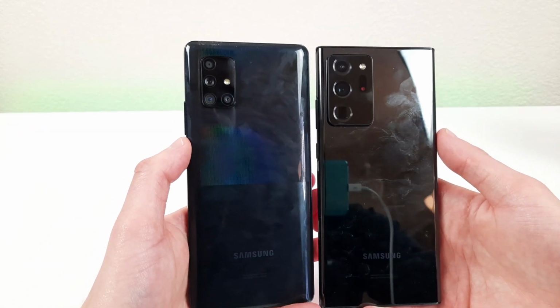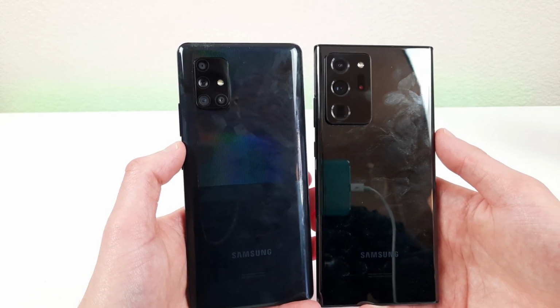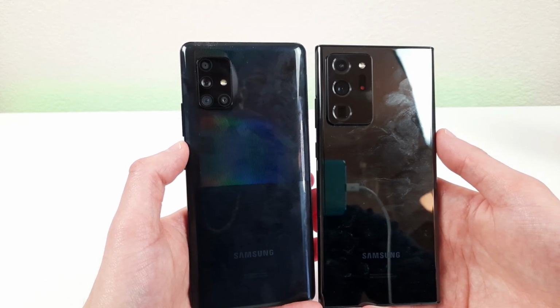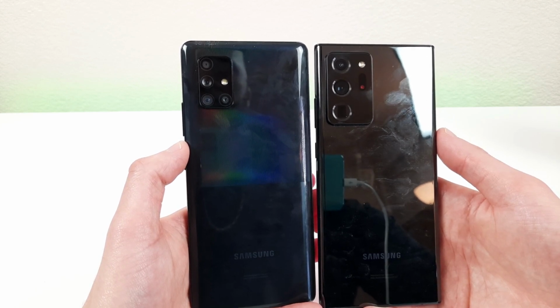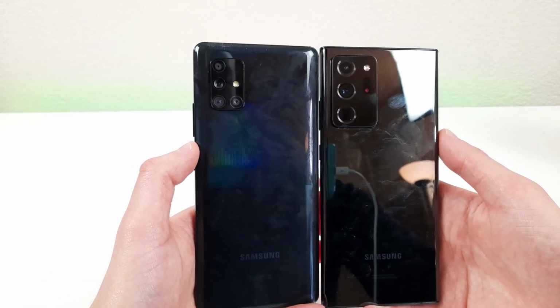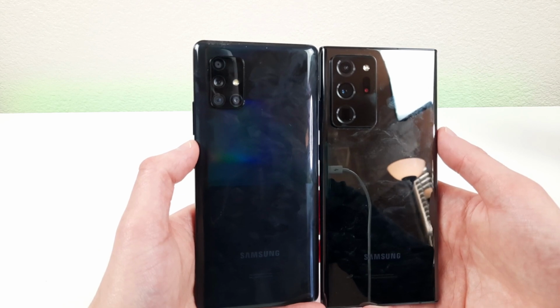And now we're going to take a look at the camera setup of each phone, starting with the Samsung Galaxy A71 5G. It has a 64 megapixel rear camera, a 12 megapixel ultra wide camera, a 5 megapixel depth sensing camera, and a 5 megapixel macro camera. Definitely some really great features on this camera. That's a feature that a lot of phones don't have, and if you do any type of photography, that's really going to come in handy.